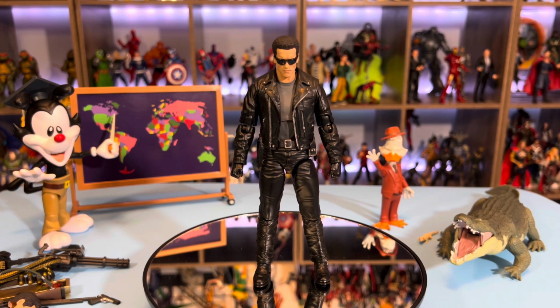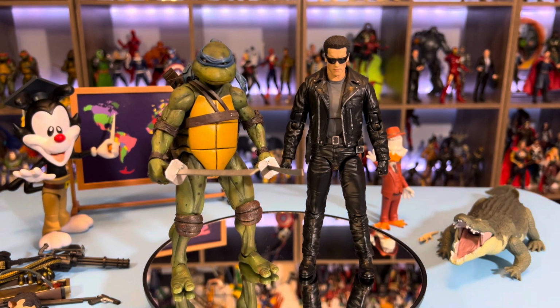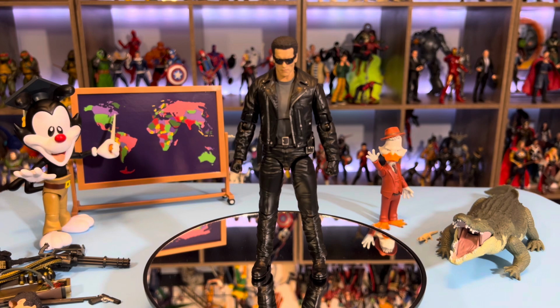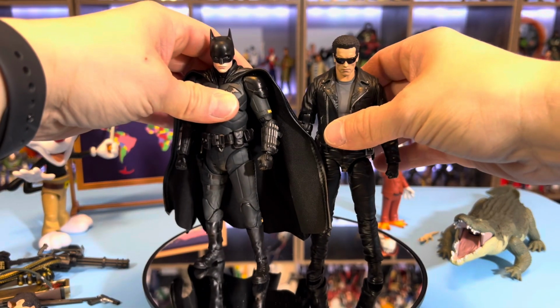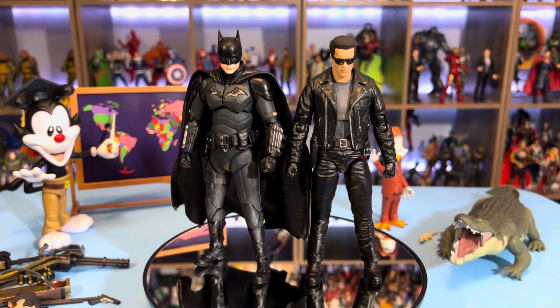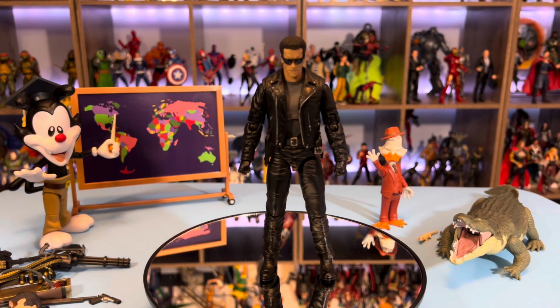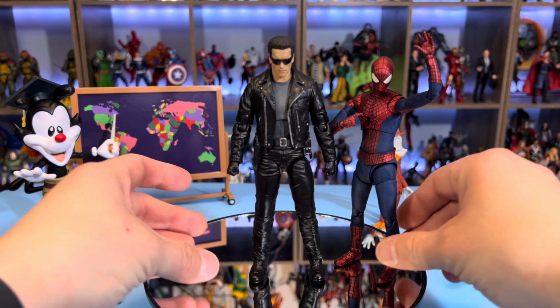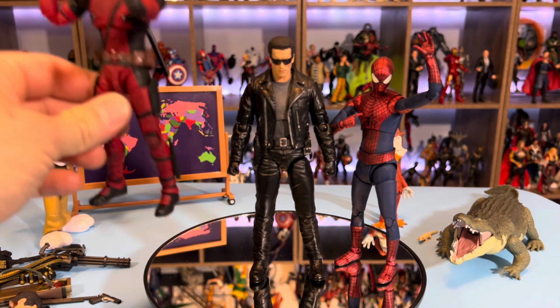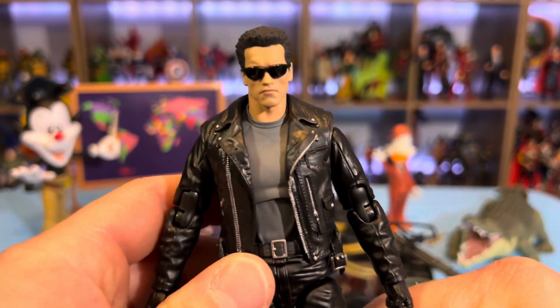Say with something a little bigger, let's go with a NECA movie Leonardo. Then a fellow recent Mafex pickup, Mafex Robert Pattinson, the Batman. These guys look really good together. That's awesome. And then we can have him next to our SH Figure Arts, Andrew Garfield, Amazing Spider-Man, and our SH Figure Arts movie Deadpool. You see he scales bigger than these guys right there, but honestly, he looks good with everything. Awesome figure. Alright, now let's get into articulation.